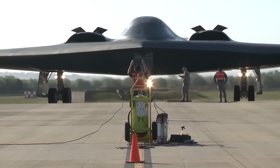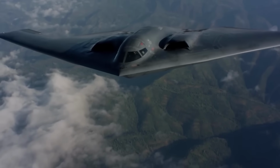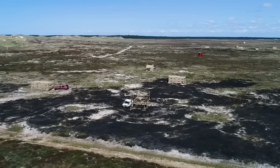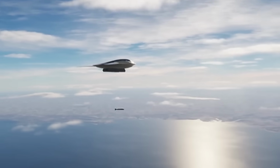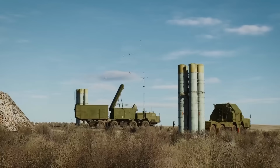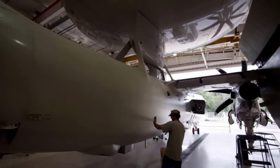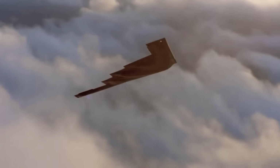The journey from covert development to visible reality is itself part of the story. A platform once cloaked in secrecy is now at the threshold of service, carrying not just the hard edges of its physical form, but the carefully calculated ambitions of American air power in a rapidly changing world.